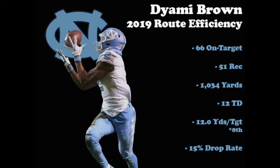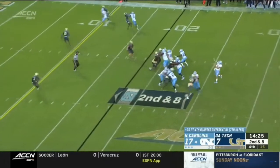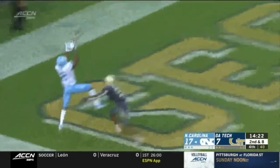Brown was one of the most efficient route runners in college football last season. He caught 51 of 66 on-target throws his way for over 1,000 yards and 12 touchdowns. His 12 yards per target ranked 8th in the country. One of the areas he does need to clean up moving forward is his drops, where he posted a drop rate of over 15%.